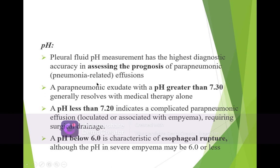pH is actually alkaline in nature. It is good. If it is decreasing, it means acidic type. It is the cause of the parapneumonic type of exudate, less than 7.30. So acidic pH will be seen in the infected process. If it is lesser than that, complicated parapneumonic effusion like empyema thoracis will be there. And below 6 is characteristic of esophageal rupture, where acids are accumulating because of the hydrochloric acid. pH will become more reduced. So pH can be determined, it should be, if it is possible.